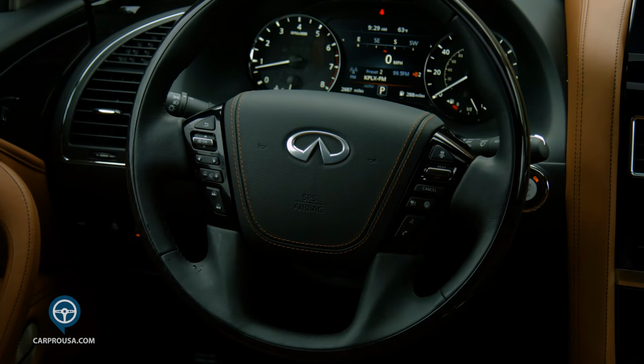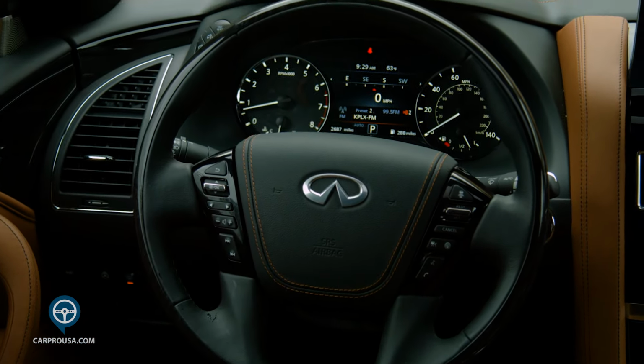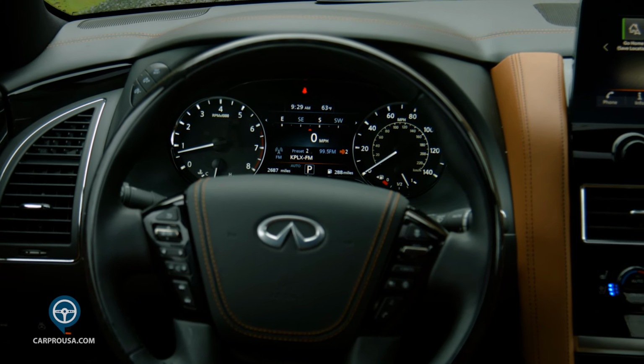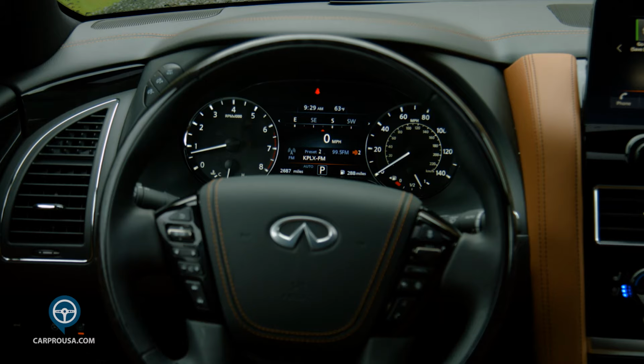Behind the leather power tilt steering wheel are easy to read analog gauges and a configurable driver info center in the middle that gives you a ton of information. The big change for the 2022 sits on top of the center stack. Gone is the antiquated 2-screen system they used for years.